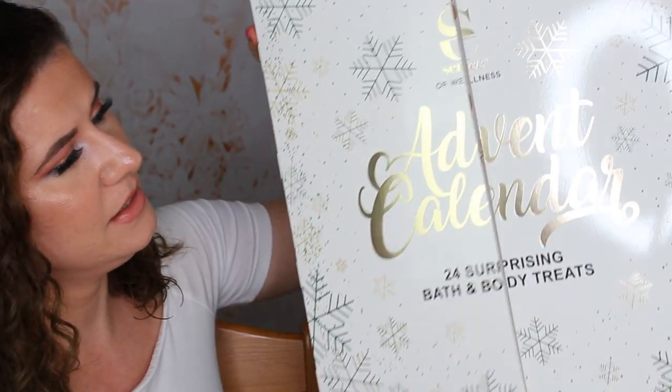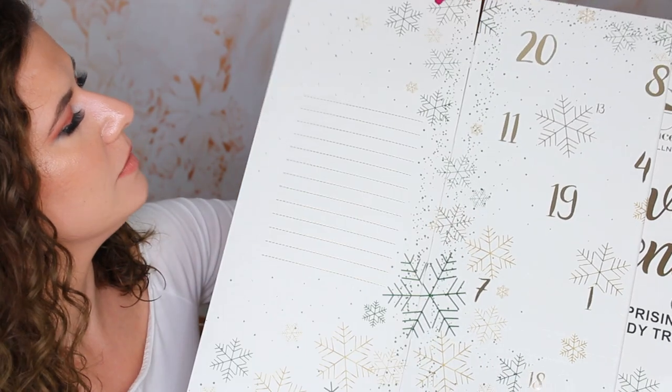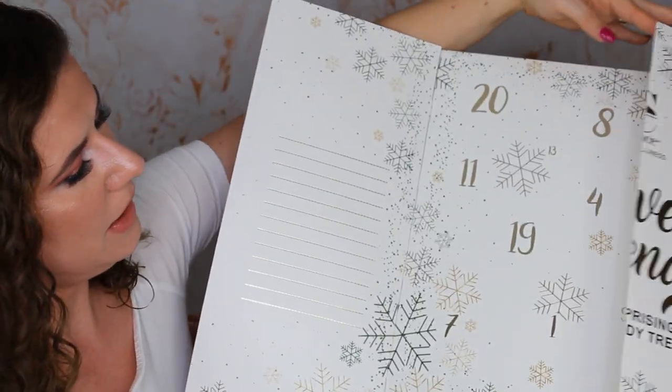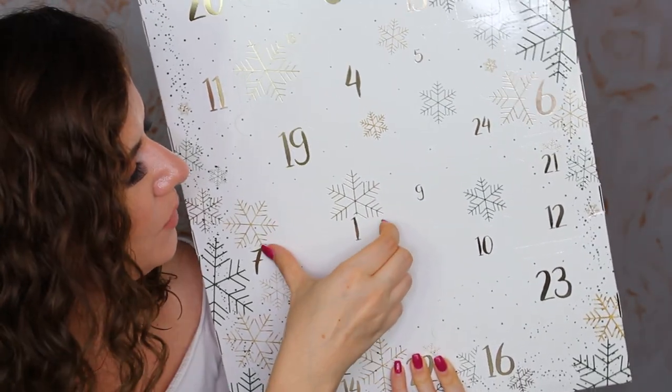But this is Sense of Wellness. It looks like this when you open it. It's nice, you can put a message here. And of course, I removed the sides so they don't bother me and I'm ready to open the box. Let's see, number one, it's here. Let's open it.